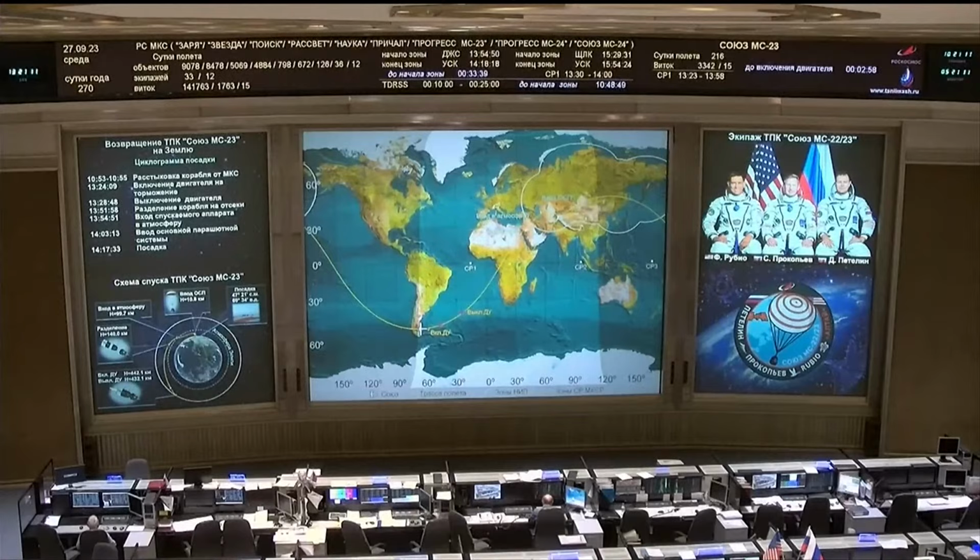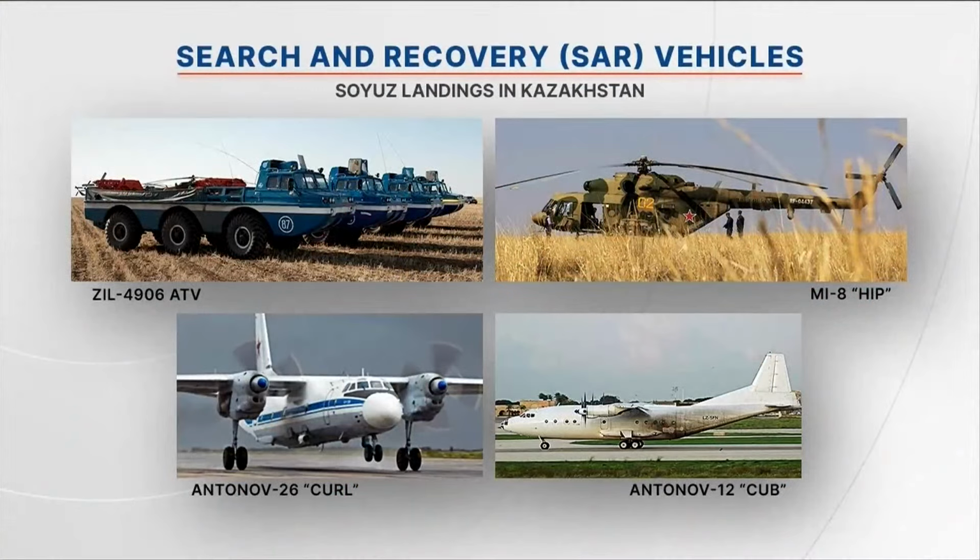Less than 3 minutes now until the initiation of the deorbit burn. At the time of the deorbit burn, the Russian Mi-8 helicopters with the NASA Russian landing team will be taking off in sequential fashion from the airstrip in Jezkazgan, the intermediary staging site for tonight's landing operations. An Antonov 26 fixed-wing aircraft will also be in the area. This airborne fleet will be conducting a racetrack pattern, flying around the landing zone, awaiting the arrival of the Soyuz vehicle.